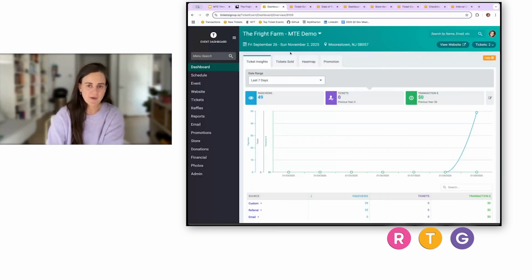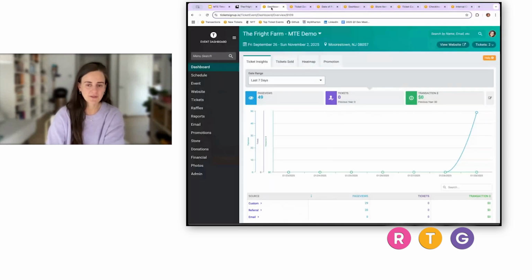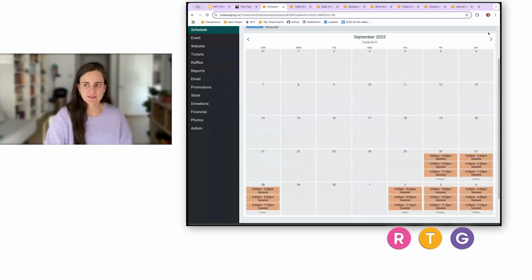So we're actually going to go back to this event dashboard because we built this out a little bit more ahead of time. And we're going to go through some of these different tabs of how you would be managing your haunt event on TicketSignup. So the first thing to show is the schedule.